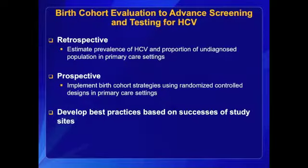So here's just one study where we're looking to develop some best practices. It's called the Birth Cohort Evaluation to Advance Screening and Testing for HCV, or BEST-C. And it's really a two-stage study. Retrospectively, we just looked at the prevalence of persons with HCV and how many of them are being tested. And we did this in 4 large primary care settings.